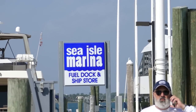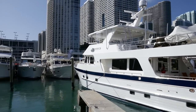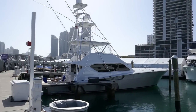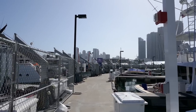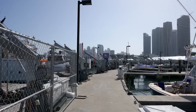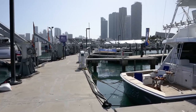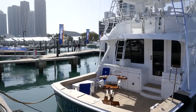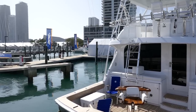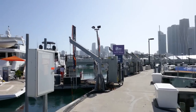So this section is the Sea Isle Marina. This has been here for a long time, this particular marina, and this was actually part of the Miami International Boat Show many, many years ago. The Miami International Boat Show would always move around to different places, and sometimes it would be broken up into several parts. And one time they had some of the yachts here, or the sails, I don't remember, this might have been the sails only. They used to have it broken up into different sections.